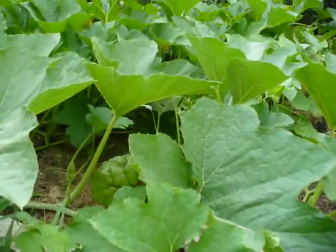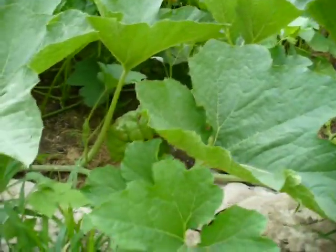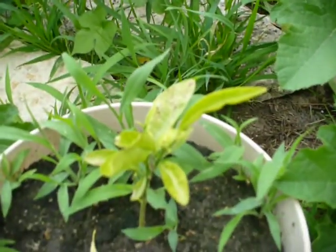Oh. Looks like the pumpkin's finally covered up my little tree. My little citrus tree. It's not doing very well. It's kind of doing poo-diddly, actually.